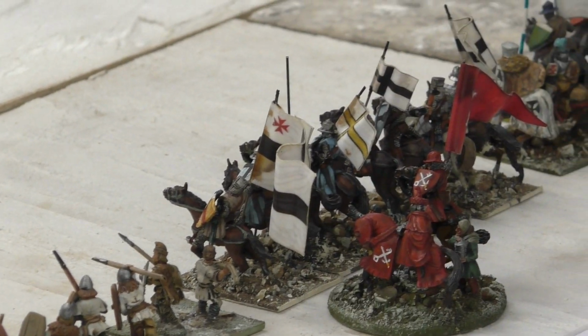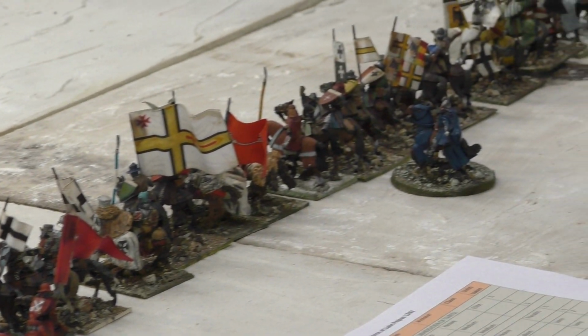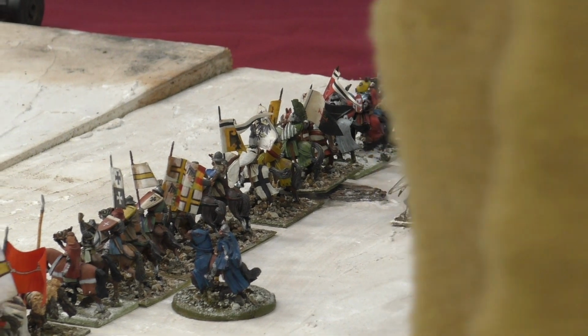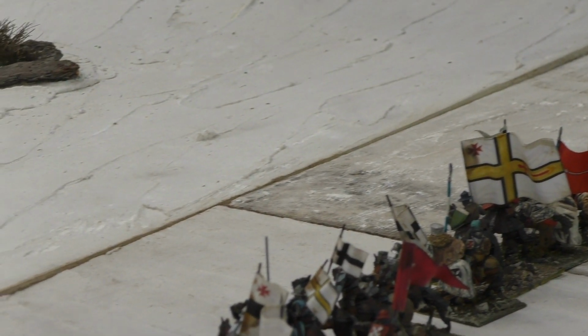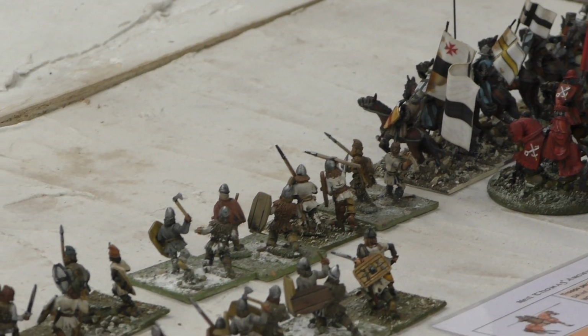Coming across to here, we actually have what I presume are the Teutonic forces coming on here. So this is Like a Stone Wall Wargames group doing invitation game, competition game, something you can take part in, Ice Slaughter.